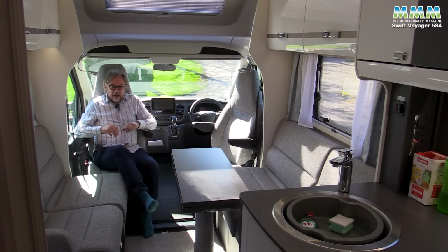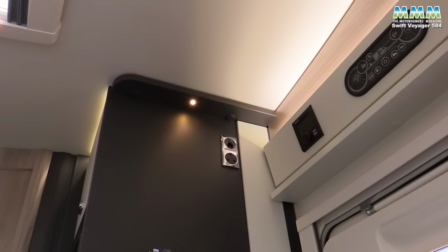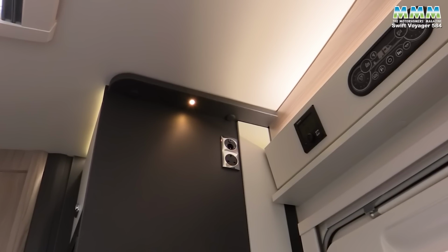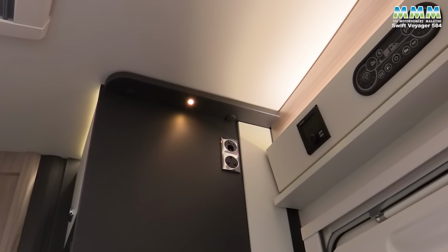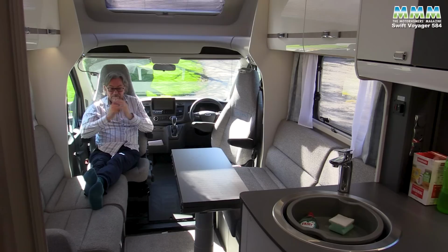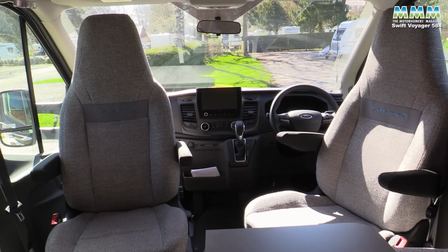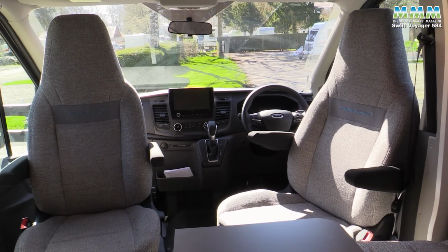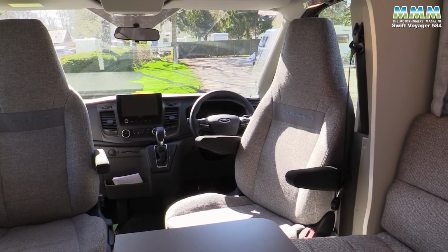This passenger seat easily swivels right round so that you can put your feet up and relax. There's no TV bracket, but there are aerial and power sockets up on the wall there, up on the side of the fridge, but very high up. I wouldn't really see that as the ideal place for a telly, but that's where Swift seems to have decided it needs to go. The driver's seat will go right round so you can get your feet up, but it is much more of a faff because of the steering wheel, and it's probably better just to swivel it sort of 2/3, 3/4 as it is here.